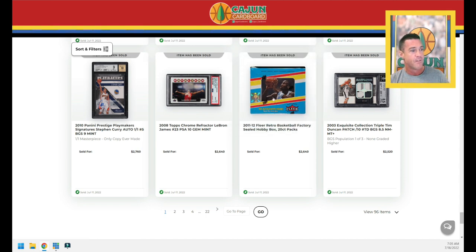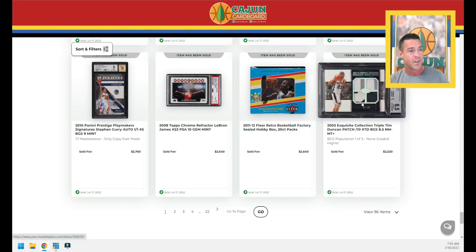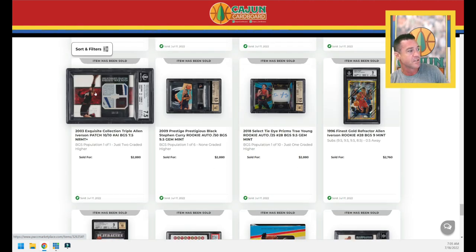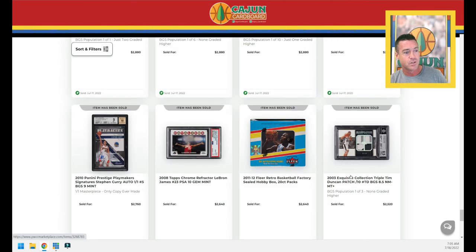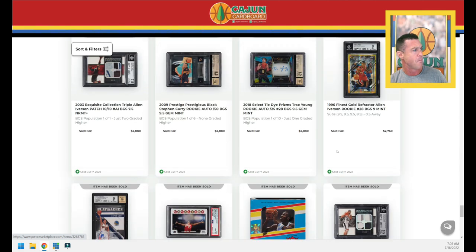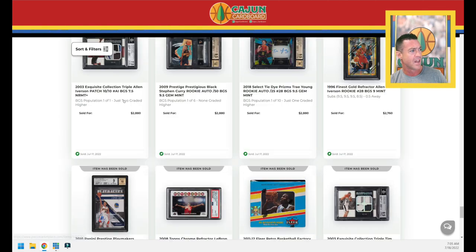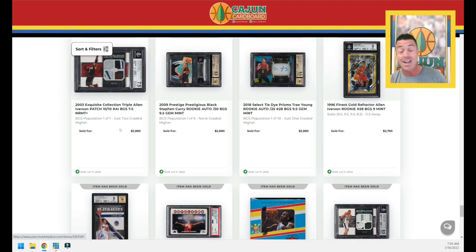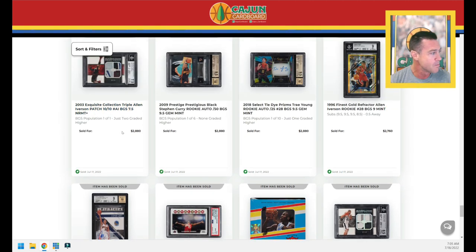This is the 2011 Flair Retro Hobby Box. And then right next to that is just like the Iverson card that we saw right here, 2003 Exquisite Triple Allen Iverson right there. We've got the 2003 Triple Tim Duncan right here. The Duncan is a better grade and sells for less than Iverson, despite the fact that he had twice the career of Allen Iverson. That just goes to show you that collectability is not directly tied to resume.